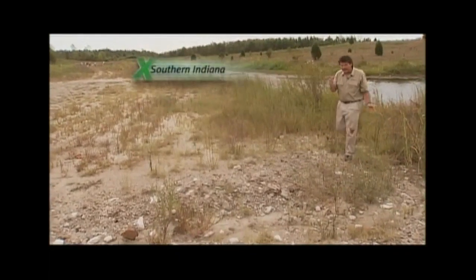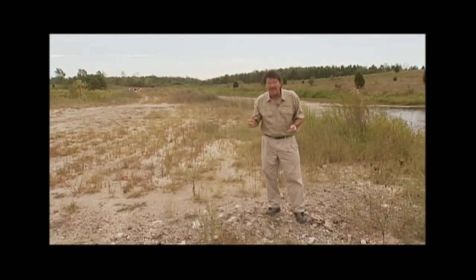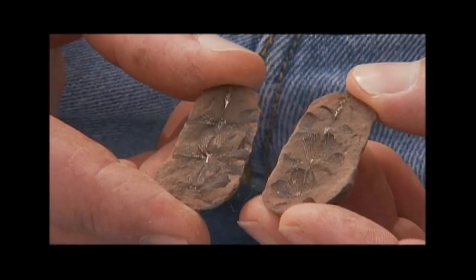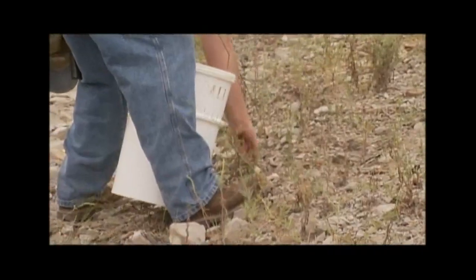This is a pretty unique place because where I'm walking was very recently underground, but because of erosion and some new construction, I can search for treasures right here without digging. I'm here today to see some pretty interesting plant fossils that are world famous, and they're right here under your feet in Indiana.